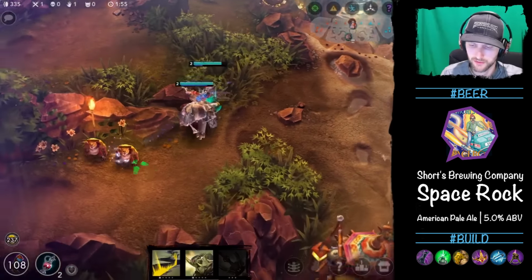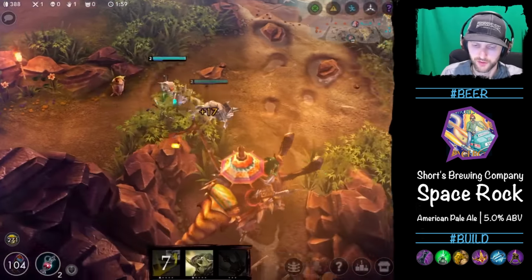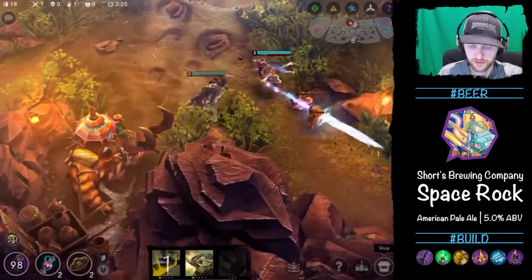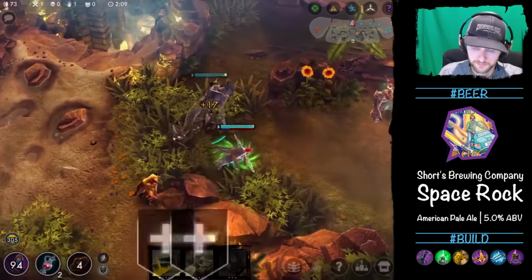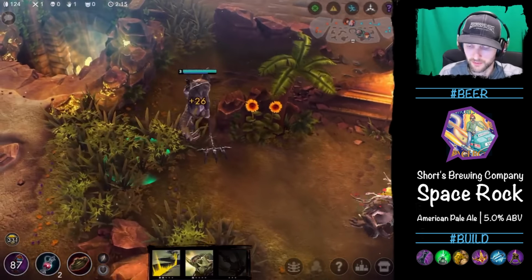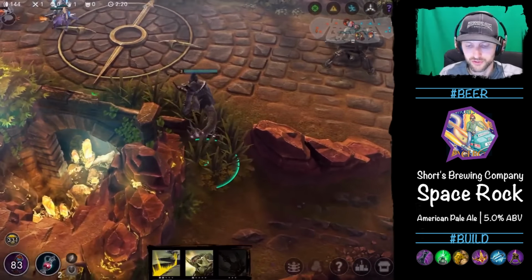How's Vox doing up there? I saw Sky go flying across the map. So we pick up a crystal bit, scout traps. Put one down there, put another point into our quibble. And then we're gonna go up to Vox because we took jungle. So that means Cruel is coming.